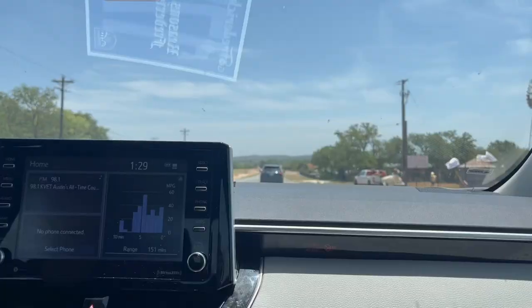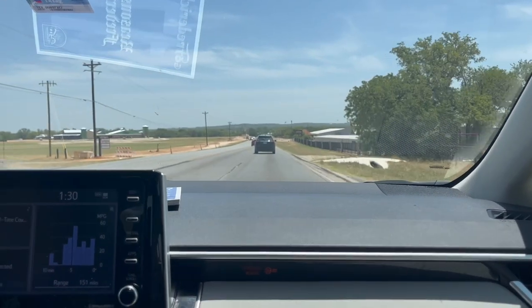Just left Fredericksburg. It was pretty nice. It does get hot though, and it's 1:30, so the heat is on it now. It's 100 out right now, so getting pretty warm. Now we're on our way to Luckenbach, which is super exciting because it's the song that goes, "You're in Luckenbach, Texas." Anyways, let's go to Luckenbach.